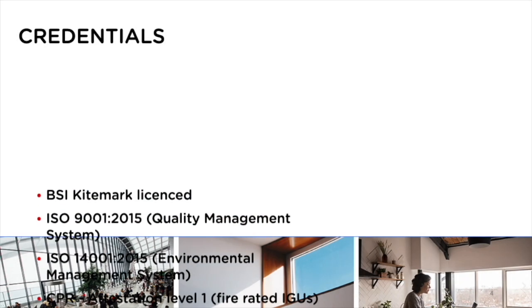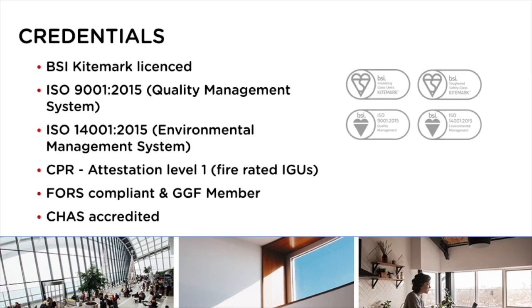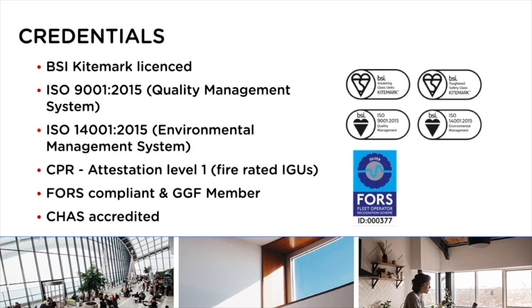As a business, Crystal Units has been accredited with the prestigious Kite Mark licence in accordance with BS EN 1279, Glass in Building, Insulating Glass Units, ISO 9001:2015 Quality Management System, ISO 14001:2015 Environmental Management System for the full product range, Construction Products Regulation 2011, Attestation Level 1, which is the highest level conformity for fire-rated insulating glass units, compliant with the Fleet Operator Recognition Scheme and a member of the Glass and Glazing Federation, showing full commitment to professional workmanship aiming at a very high standard, accredited by the Contractors' Health and Safety Assessment Scheme.